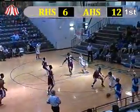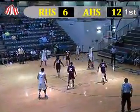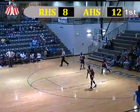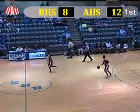Wow, good pass ahead to Harden. Harden waits for help, kicks it back up top. Now Scott. Scott drives in, puts it up and in. 2 minutes left in the first, 12-8 now, Augusta.